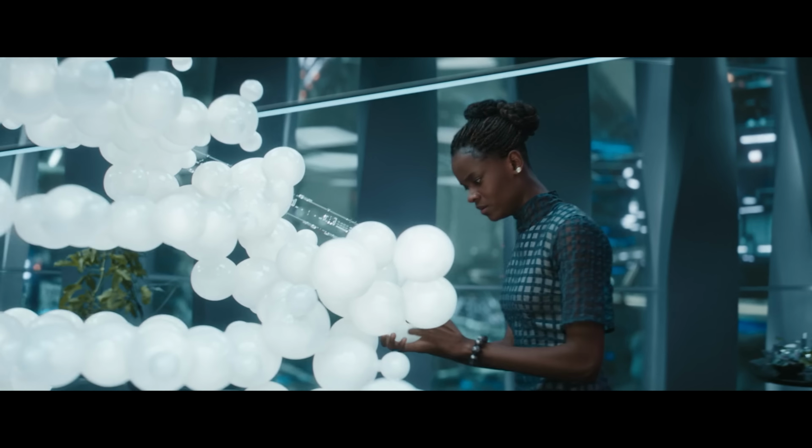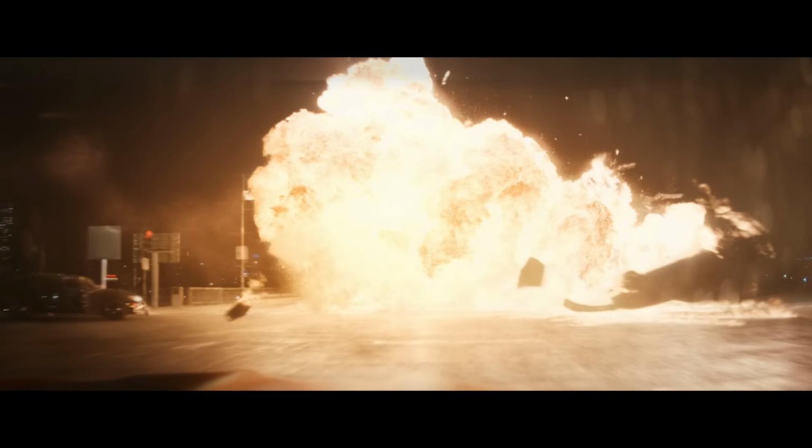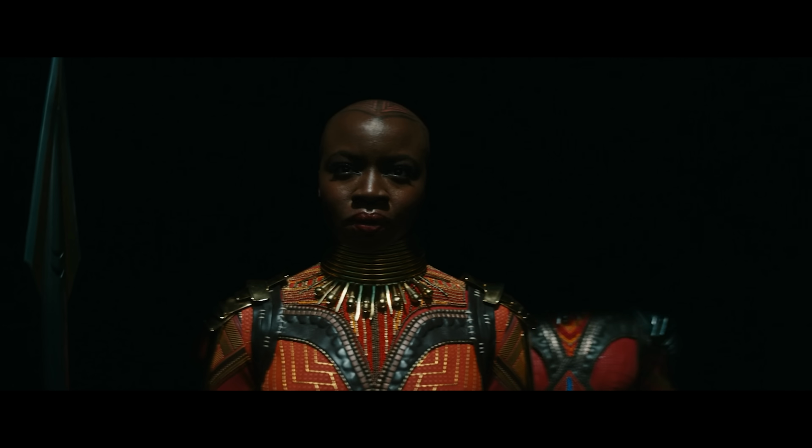I found the HDR, especially the specular highlights, could get eye-scorchingly bright. The white balls in Shuri's lab and the explosions will definitely have you squinting. The color palette was natural with some good vibrancy from the Wakandans' outfits, but nothing I'd say eye-popping.